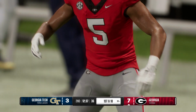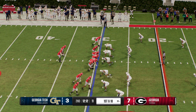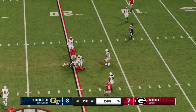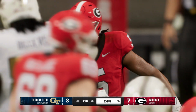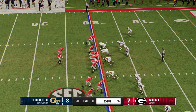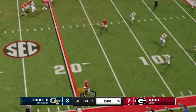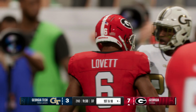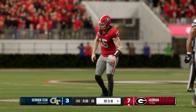Really good route here by the receiver, but I love the quarterbacks of Jake Fromm and, of course, Stetson Bennett, who won back-to-back national championships. And what they're seeing today from this quarterback, they've got to be very proud of. Looking to chuck it again. Caught near the sticks. It's Lovin. And he'll head out of bounds, but not before picking up enough for a first down.